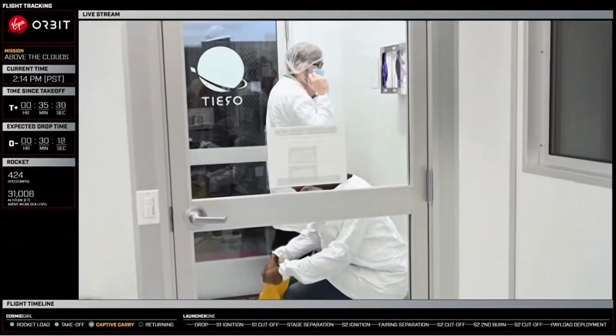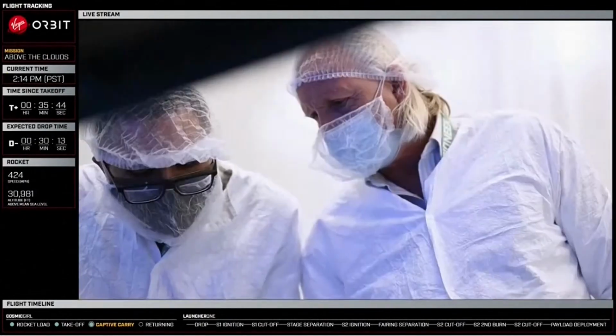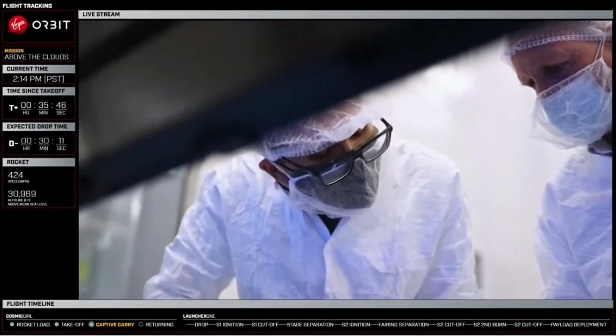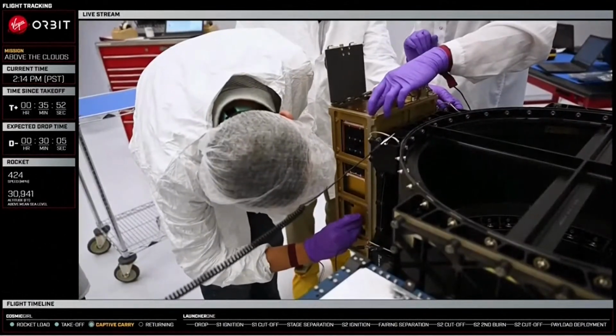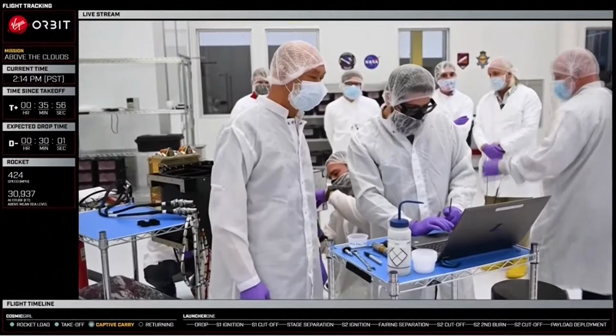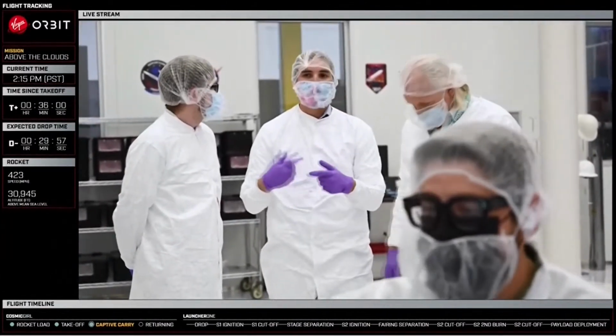Today we got a chance to go in the clean room, do the final voltage testing, and then with the help of the Virgin Orbit team, we were able to integrate the satellite into the flight dispenser. Today was a really smooth process that my team and I hope the Virgin Orbit team also enjoyed. We command and control satellites through email, which is very unique, and we pioneered that some years ago, and it works to a great extent.